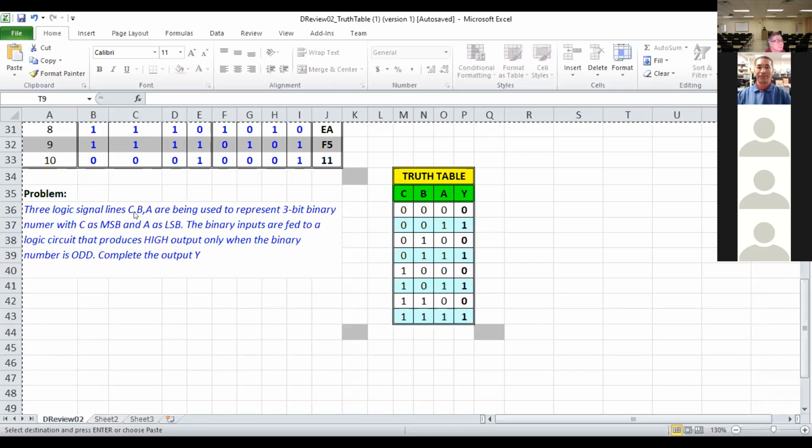According to the directions, we have a 3-bit binary number. The binary inputs are fed into a logic circuit that produces a high only when the binary number is odd. Complete the output Y. On the truth table, we have 0 through 7 in binary in the inputs. Is that correct? That's correct. So should not the outputs read 0, 1, 0, 1, 0, 1, 0, 1, since 0 is even, 1 is odd, 2 is even, 3 is odd, 4 is even?